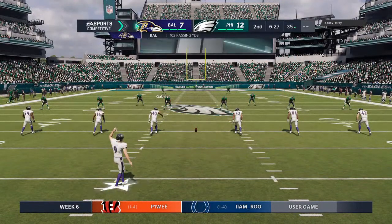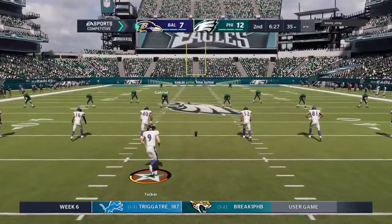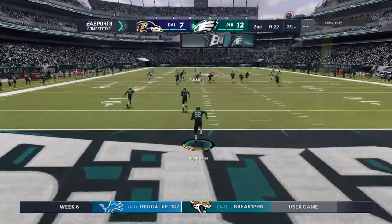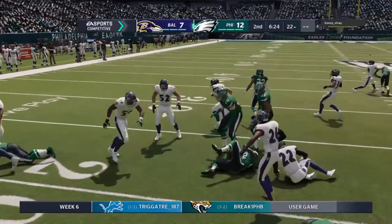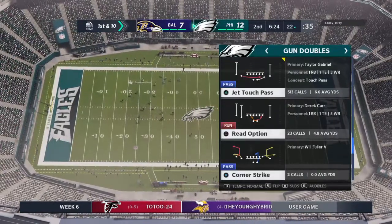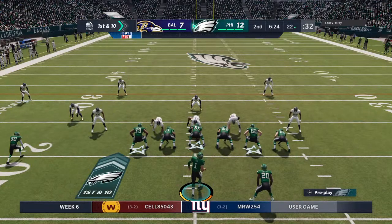Justin Tucker to kick off for Baltimore. Tucker now to kick it away following the touchdown. Fielded near the back of the end zone, and he returns this to the 22. John Hightower on the return. The Eagles take over 1st and 10 at their own. Already at the line, this Philly offense set to go.